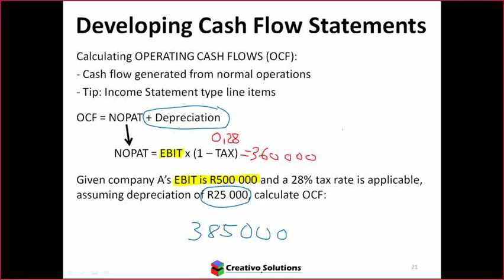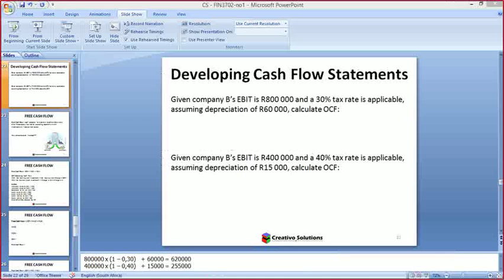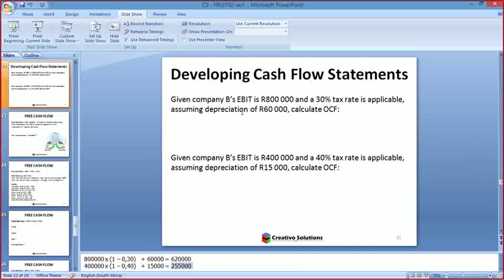So I want you to do these, okay? Get an answer and then we'll just check the answers afterwards. Okay. Right. Good. So the answers that you would have gotten are as they are there. So 620,000, 255,000, those are the right answers. For both of those companies.